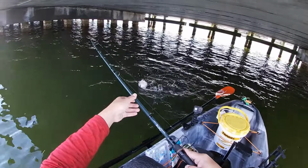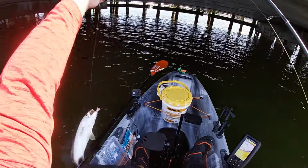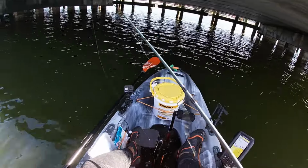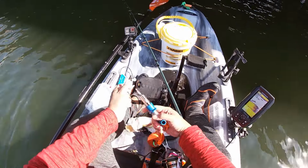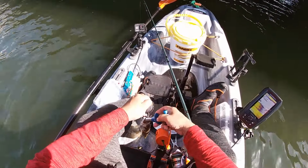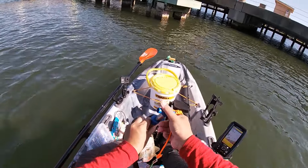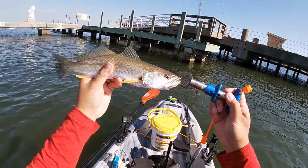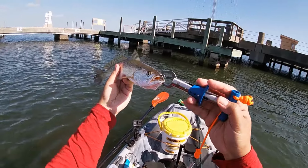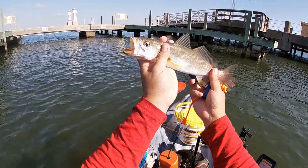There we go. Man, it's stacked. They are stacked with sand trout here. Holy moly. Man, you tried to inhale that thing, didn't you? All right, here's the third sand trout that we caught today. They're stacked right under that bridge right there. All right, buddy. Let them go.